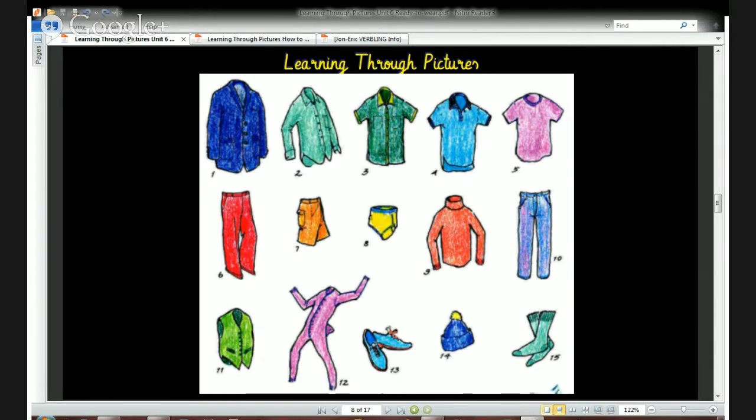So listen, repeat. There's a short-sleeved shirt just to the right of the long-sleeved shirt. Repeat, please. Go ahead, Dilara. There's a short-sleeved shirt, just to the right. It's good. What you're saying is good. Just to the right of the long-sleeved shirt. Okay, there you go.